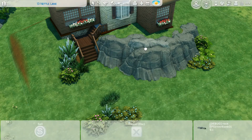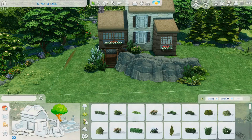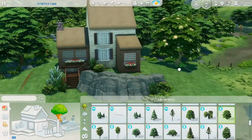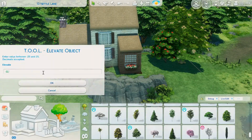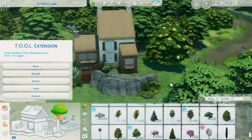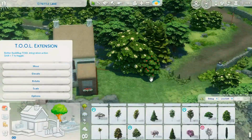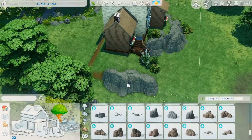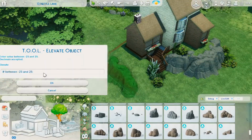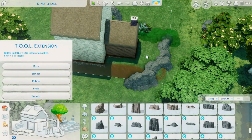If you're wondering which wallpapers I used, right now I am just using the werewolf wallpapers on the bump outs, that sort of weathered timber wallpaper that came with that pack, and then I am using a brick right now for the center section that is from Cottage Living, but I do change that for some Tudor wallpapers from Get Together in a second, and I think the color scheme comes together a little bit better once I switch those. But right now I'm just going around and doing a little bit of landscaping.